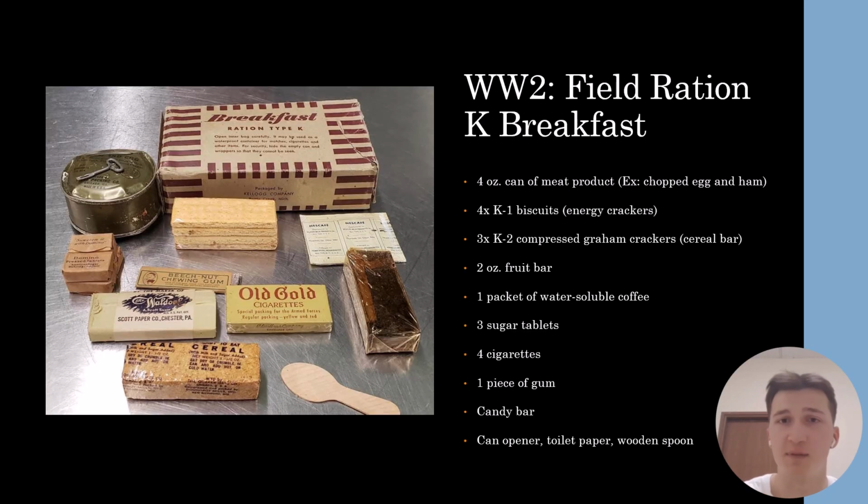Breakfast was a 4-ounce can of meat product, for example, chopped egg and ham, had 4 biscuits known as energy crackers, 4 compressed graham crackers, a fruit bar, 1 packet of water-soluble coffee, sugar tablets, 4 cigarettes, again, a soldier's favorite, 1 piece of gum, a can opener, toilet paper, a candy bar, and a wooden spoon.